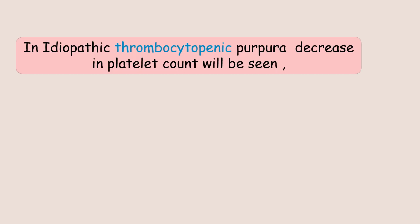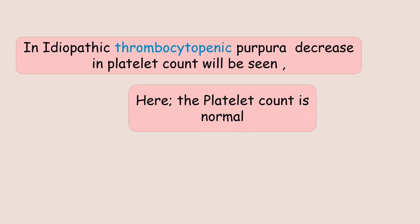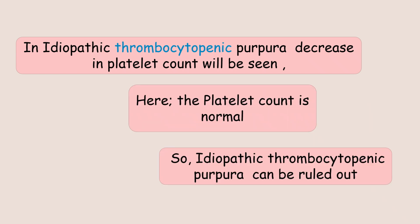The next option is ITP, that is idiopathic thrombocytopenic purpura. As the name suggests, there will be thrombocytopenia, that is decrease in platelet count. But in the question, the platelet count is normal. So we are ruling out ITP here.